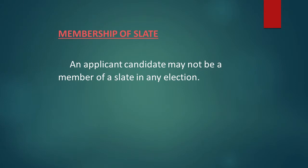Membership of a slate. The candidate may not be a member of a slate while accepting public funds. They run on their own. If they want to share pieces of campaign material with other candidates, the candidate must pay the vendor directly for its appropriate share of the costs. It cannot use any campaign finance entity as a vehicle for reimbursement. Also, their authority line must appear on the campaign material. So the candidate may not join a slate, and they must pay the vendor directly and have their authority line on the campaign material to prove that they paid the vendor directly.